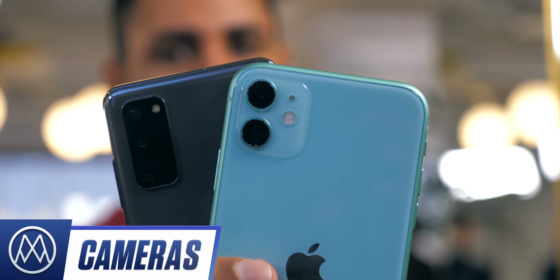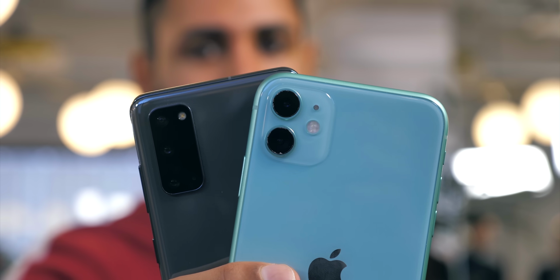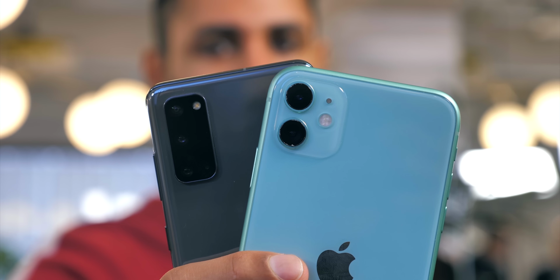Now, the camera situation here is much simpler than when we were comparing the $1,000 plus smartphones. There's no 108 megapixel camera, there's no 100 times zoom to talk about, but the important thing to remember is that when it comes to camera hardware improvements, generally speaking, with each successive upgrade, the upgrades become harder to notice, and the end image becomes more about the quality of the software as opposed to the equipment.